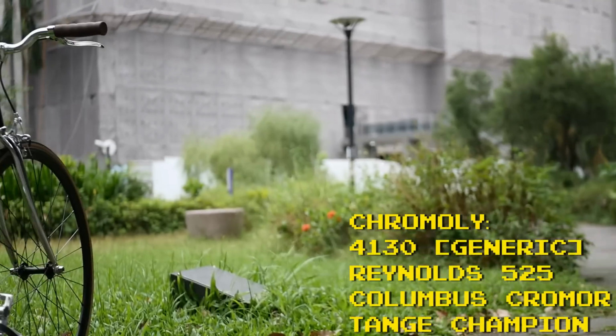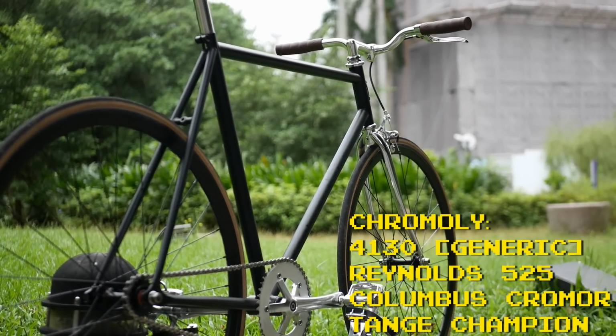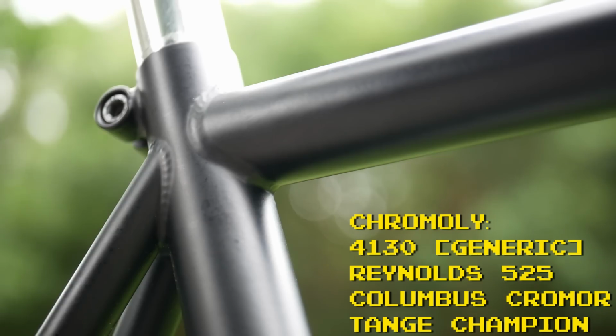Chromoly steel. This is the most widely used tubing for many low-end to mid-range frames. It's a good quality alloy steel that's lighter than high-ten, and it may also come as double butted, though the butting may only be a simple single step butting.